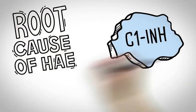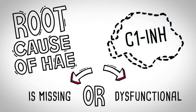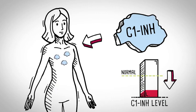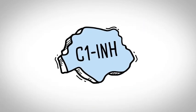But the root cause of HAE is missing or dysfunctional C1 esterase inhibitor, also known as C1-INH. Normally, C1-INH regulates inflammation by keeping the production of pro-inflammatory complexes in check. But people with HAE have low levels of working C1-INH, which prevents the regulation of pro-inflammatory complexes, leading to unpredictable attacks of angioedema or swelling. Let's take a closer look at the inflammatory process and the role of C1-INH.